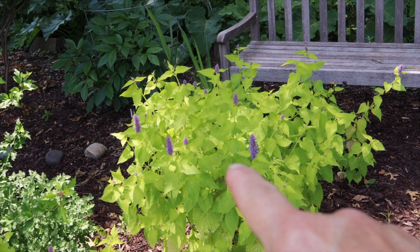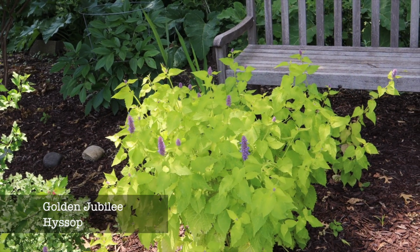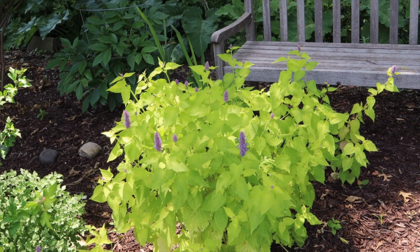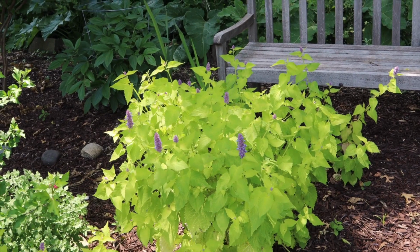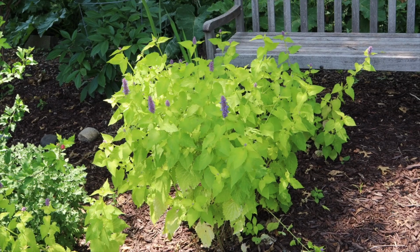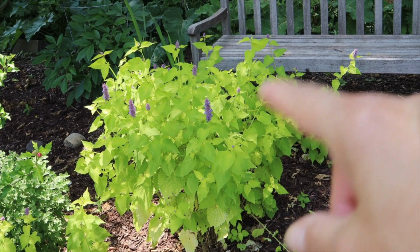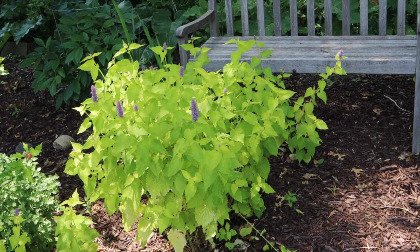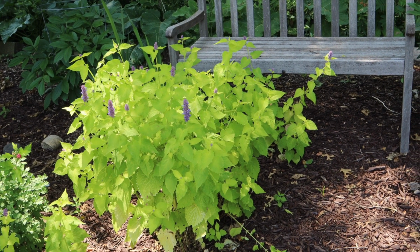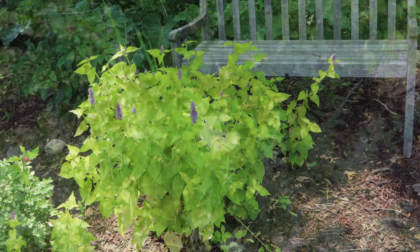All right, and here is hyssop jubilee. And this plant was a volunteer. I didn't pull it up. It decided to go ahead and make its home right in front of the bench here. And I was just like, I don't care, I'm gonna leave it. I do love this plant. It's a beautiful plant. The butterflies and bees love it. And it's just got a lot of really great benefits to it.